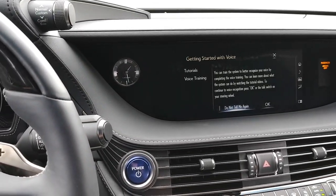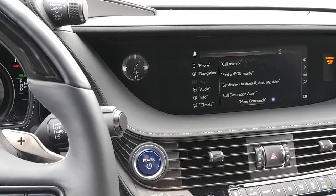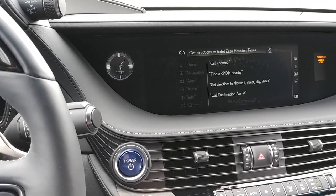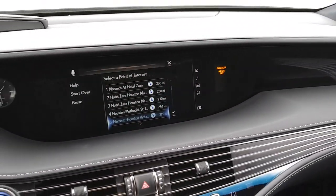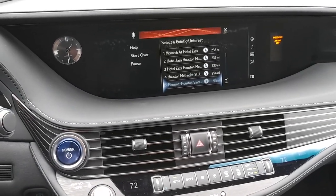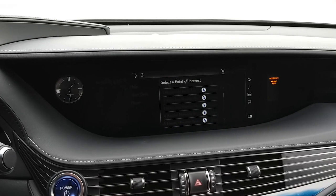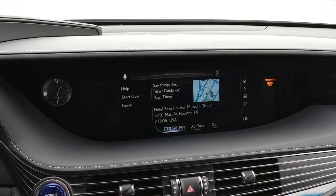Before you start, consider viewing the available video. Get directions to Hotel Zaza, Houston, Texas. Select the one you want. Say next page for more items. One. Nah, I want to go back. I want two. I want the Houston Museum District. Please try again. Two. To navigate to this point of interest, say go there. Go there.